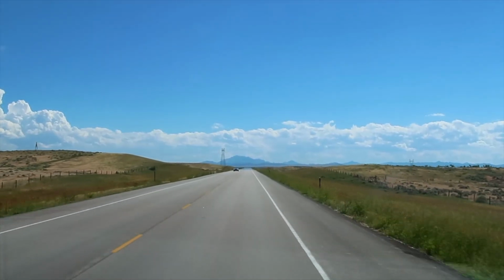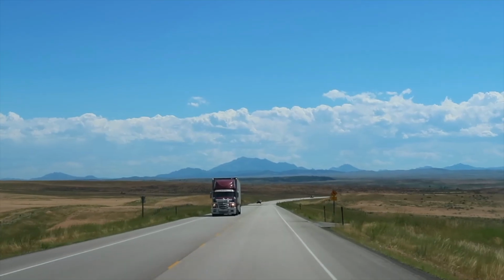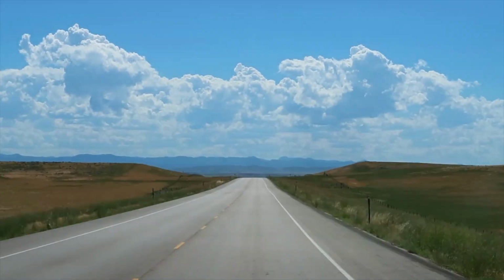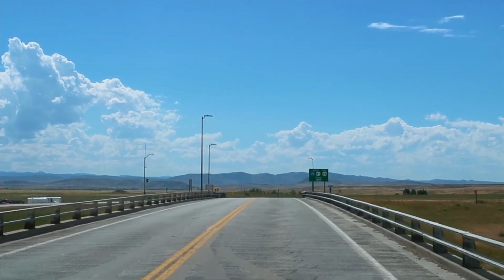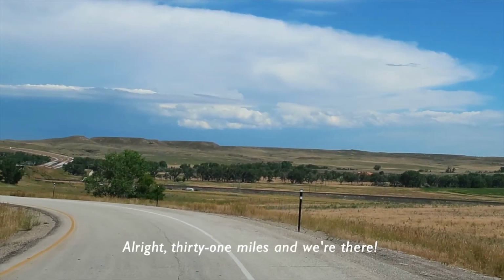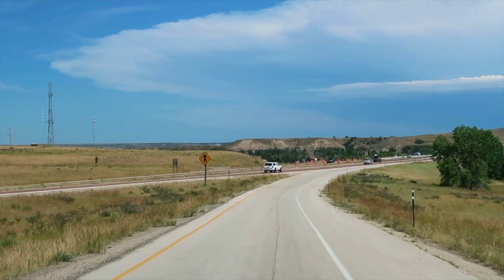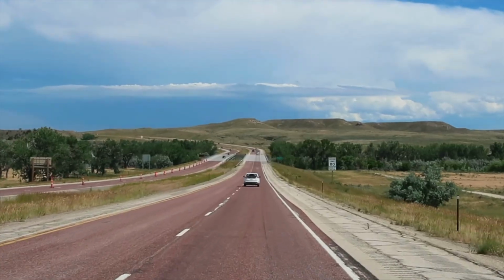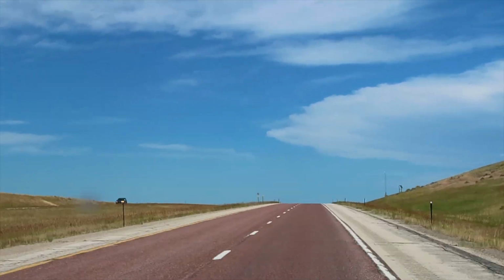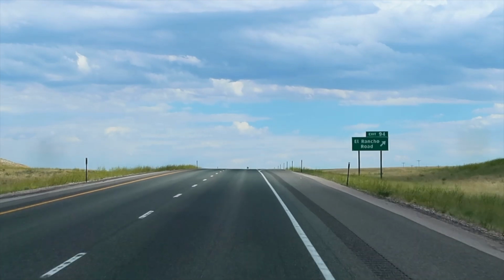The mountain Presley I was talking about is literally right in front of us now. Turn left on I-25 South. Sharp turn. Looks like it at least. Alright, 31 miles and we're there. As soon as we go over this hill, we'll see it.